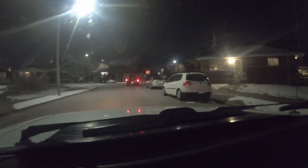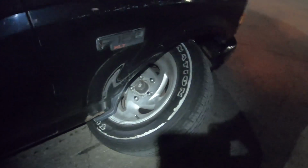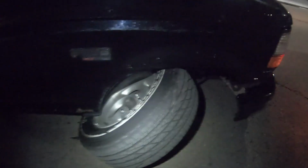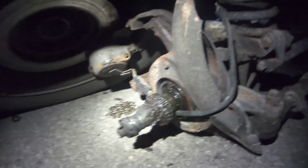Lightning today. Luckily it was close to home. There she sits. Close. Not sure what happened yet.